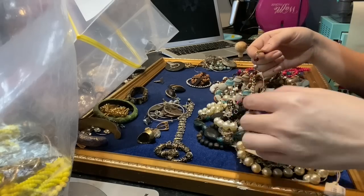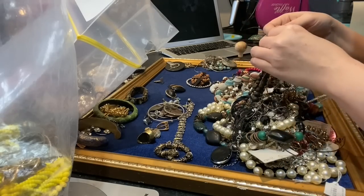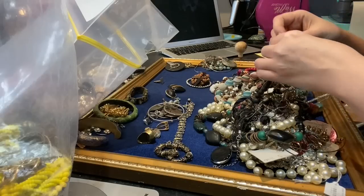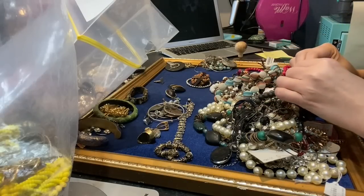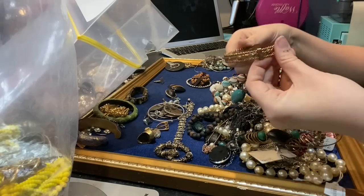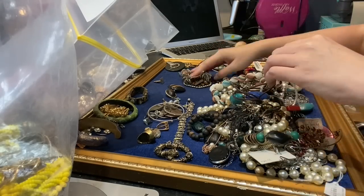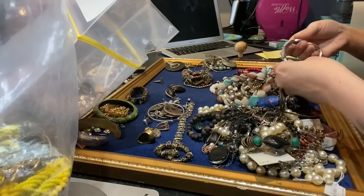That's a nice little pendant, if I can get that out. Little copper and brass bangle. Again, I'll keep some bangles aside because I think that one's got enough in there now.